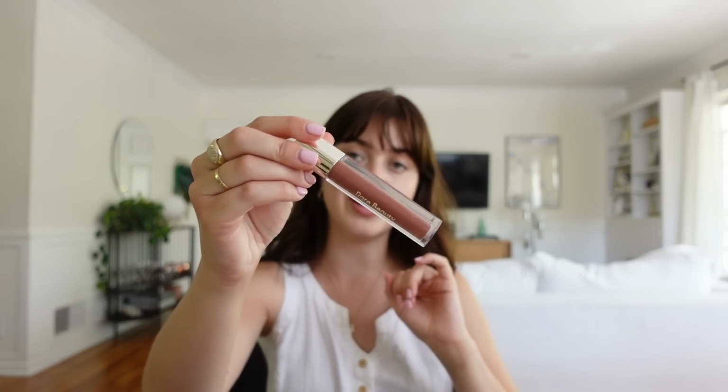And then this lip gloss is a little bit newer to me. It is Nearly Neutral from Rare Beauty. This was also in my Get Ready With Me. I also really love the blush and highlight from Rare Beauty. I'm still trying out more of their products, but so far I'm just like hooked.